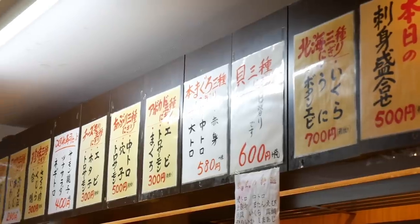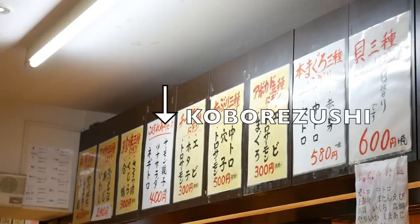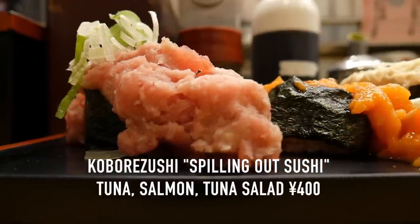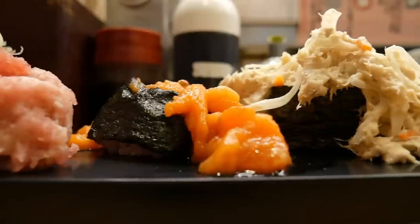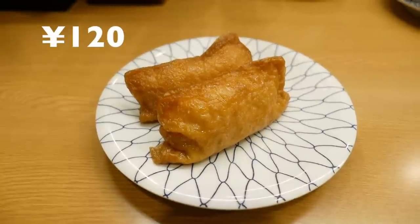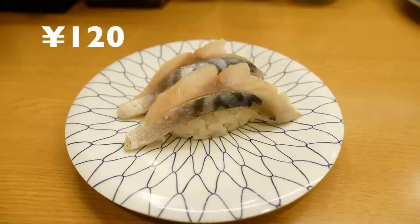However, on the walls, there are special menus written in Japanese. And I recommend getting the kobore sushi, which has salmon, tuna, and tuna salad spilling out of the sushi. Also, the dish color represents how much each dish is. This is a very cheap yet has good quality fish conveyor belt sushi shop.